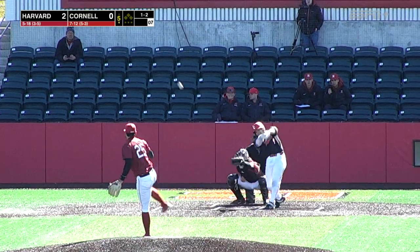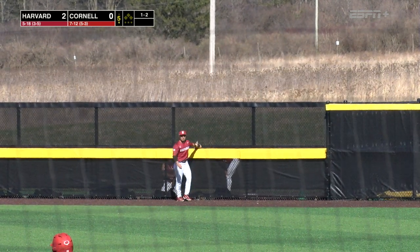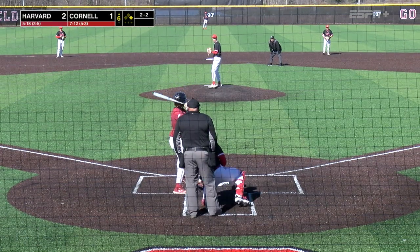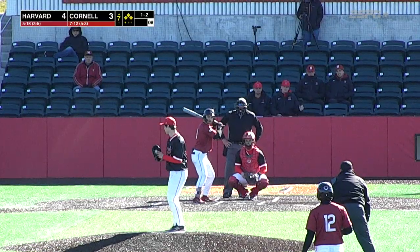The 1-2. Quattrani lasers that out to right field. Going back is Rounds, and that one is gone! A lot of the soft contact that he generates, and a ground ball to maybe get himself two outs here. There's the offering. Strike three called.